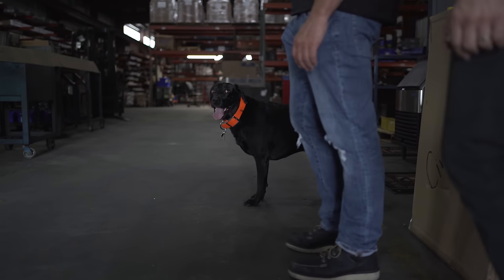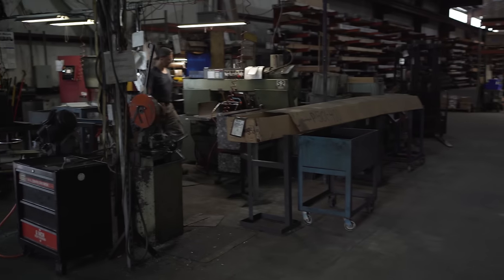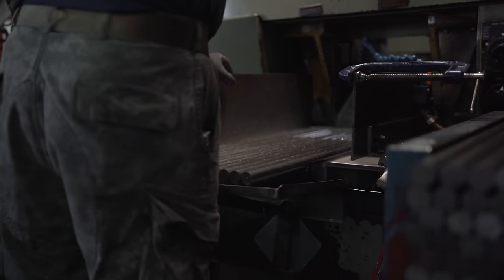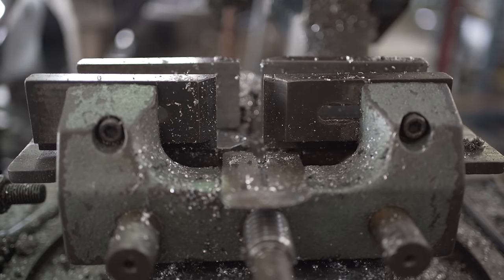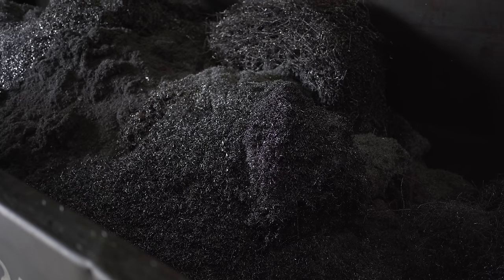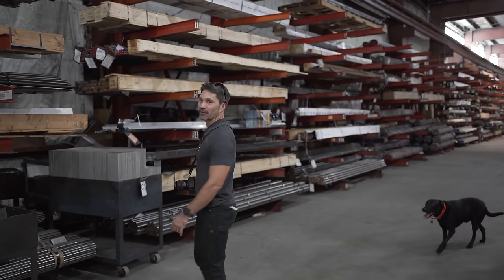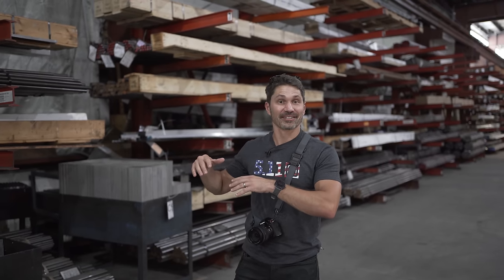So this is all the raw materials. They get cut down to size in the machines here, so they can be prepped to be put in the milling machines, in the CNC machines, in the other warehouses. Let's have a look. KSG shotgun tubes, barrel material, quite a bit of it. And it's funny, you know how things are going right now with the market. This is actually low stock for them.